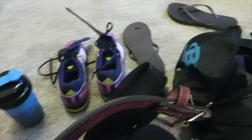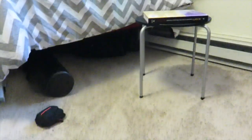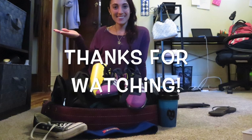As excessive as all of this stuff is, I use the majority of it, so I love it. And I love this bag. It makes me feel better. I had an old, if you can't see it, I had an old duffel bag. It's down there still. But yeah.